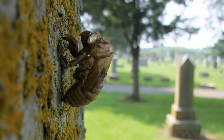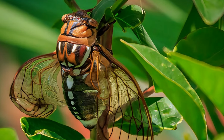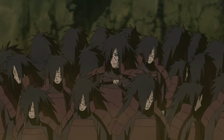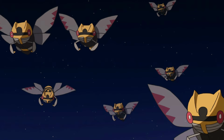Now, Ninjask is based on an adult cicada. The colors will resemble a bush cicada. Its species name implies that it may also be based on a ninja, right? It has the name Ninjask. It's super quick, has the natural ability to learn Double Team, a common ninja technique in Japanese media.